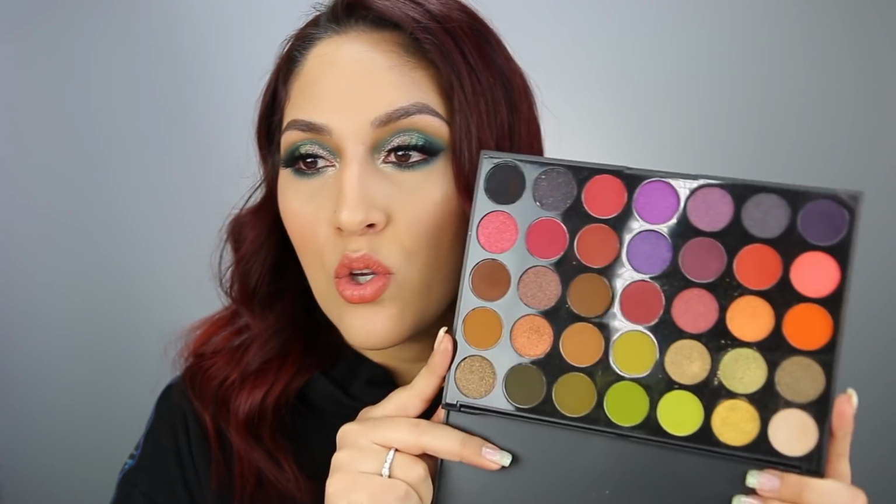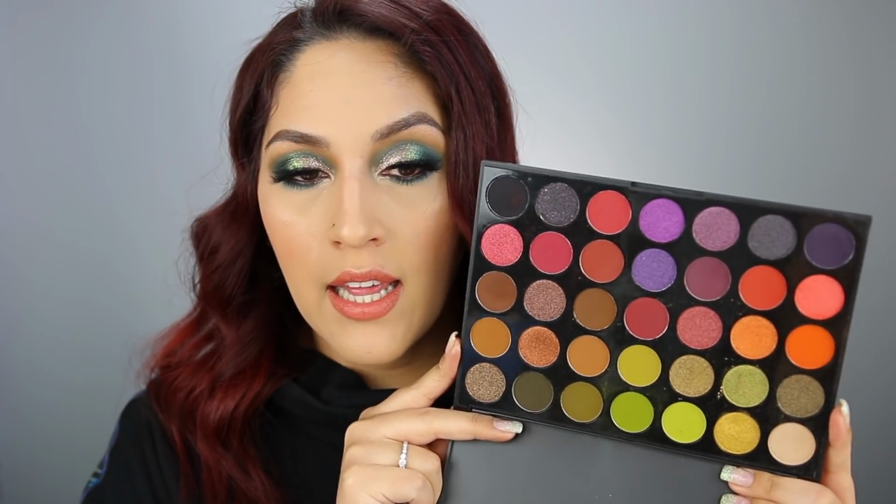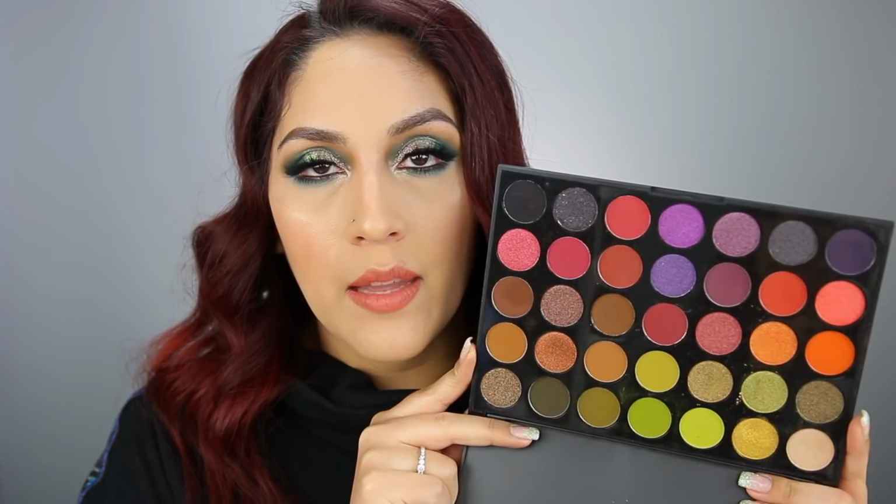Another palette that I enjoyed this year was this one by Morphe. This is the 35M palette, and this is beautiful. I took this with me on my trip to New York and I enjoyed it. The colors are beautiful. I love that you get variety of shades, and the pigmentation is beautiful as well. Morphe's killing it with their formula lately. It's really nice compared to what it was before. Definitely I've been enjoying that.